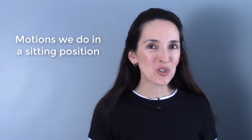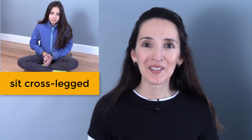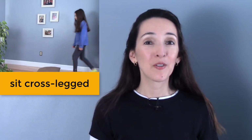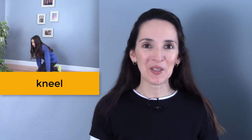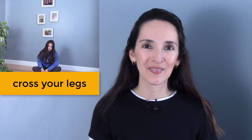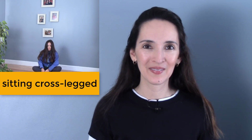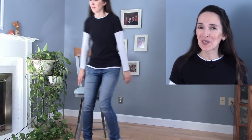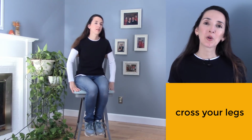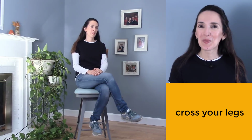Let's talk about motions we do in a sitting position. Do you ever sit on the floor? Do you sit cross-legged? First, you might kneel. Then you get down and cross your legs. That's called sitting cross-legged. Most of the time, though, we sit on a chair. You can cross your legs while you're on a chair as well, but it looks a bit different.